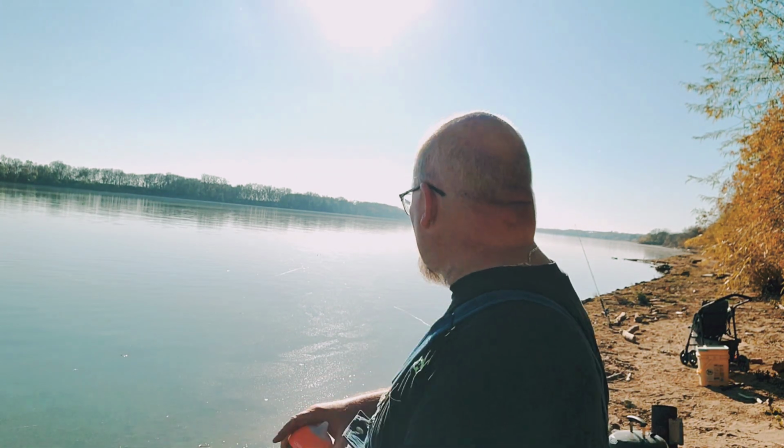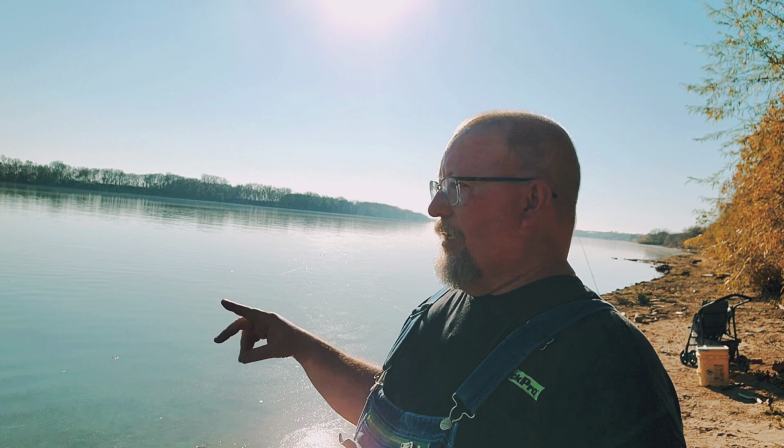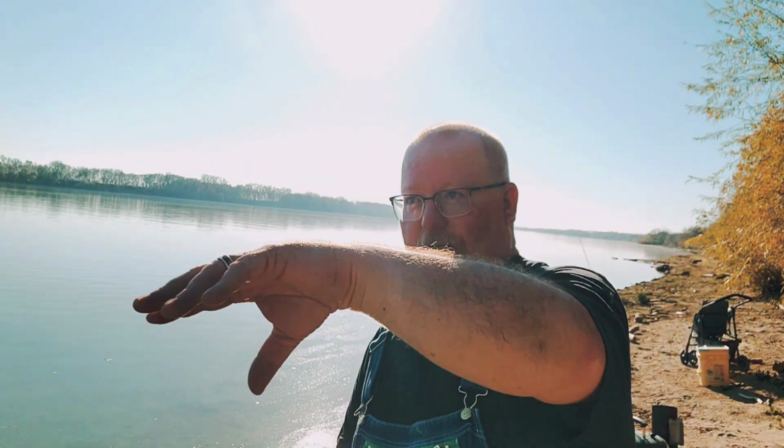We have a little pond over here next to the river, and it's pretty easy, pretty simple to go over there and pick up a couple bluegills. Come over here, use cut bait, use live bait, whatever the case may be. So the first thing I did whenever I came down here, of course, I tried to catch my bait. I went and caught some of that bait.